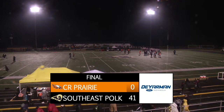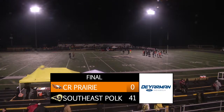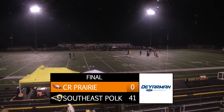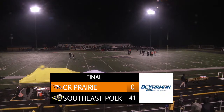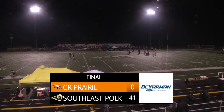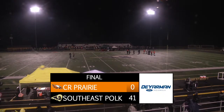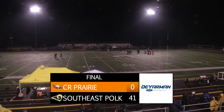First quarter, 9:47 to go, and Prairie went back to punt. It was blocked by Stiles, and then Obaldni and Kuru ran it in from 14 yards out for the touchdown. Then we moved to the second quarter, 8:26 to go. Pass to Zelenovich for 14 yards out. Kick was good. It was 14-0. 3:35 to go in the first half. 9-yard run by Gibson for Southeast Polk, 21-0. Then a 64-yard run by Abusama with 7:53 to go in the third quarter, made it 28-0.